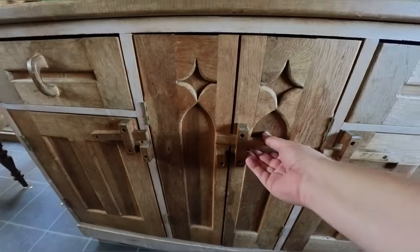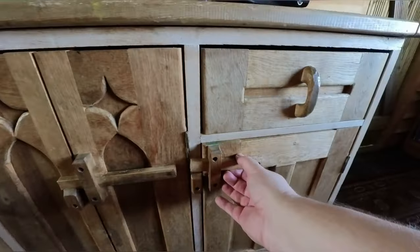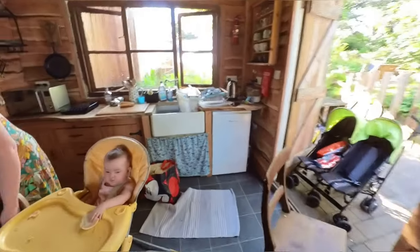Board games there as well. And look at all the board games, guys. So, yeah. Beautiful, isn't it? You're happy with it? Yes, very.